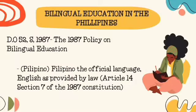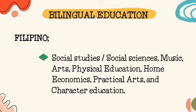So, when the Constitution in 1987 was created after martial law, the bilingual education policy was ratified because after that time, there was still a problem about the national language. So, Department Order 52, Series 1987, finally declared that Filipino with letter F, not Pilipino with letter P anymore, will be declared as an official language of the Philippines. Filipino with letter F.